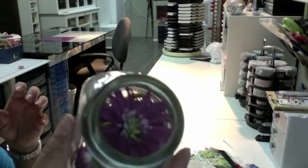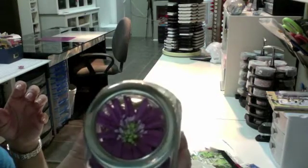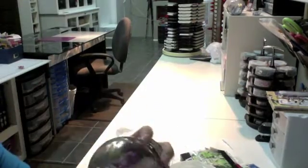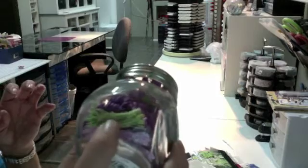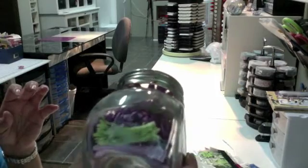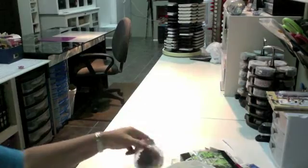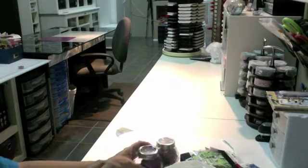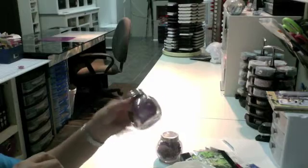Oh, look, there's one right up on top. That's pretty. It's got different types. Look, it even comes with the little spray in the center that you can put in the center. So that was pretty neat. I like that. I got two of those. And I like that it already comes in its little jars, and I'll just put them with the rest of my stuff up here.